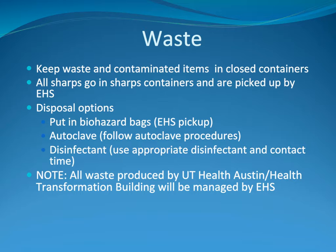Or you can have Environmental Health and Safety pick up your biological waste. We will provide the necessary biohazard bags and boxes. Alternatively, you can use a chemical disinfectant to treat some of your liquid waste. There are procedures for that on the Environmental Health and Safety website. Make sure to follow those procedures appropriately.